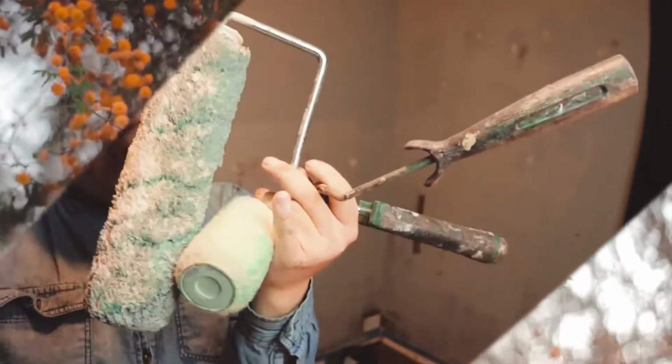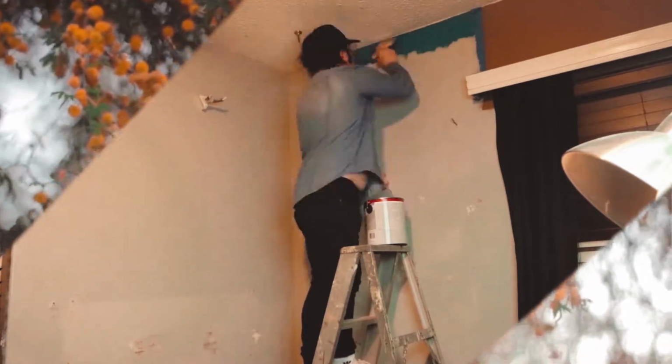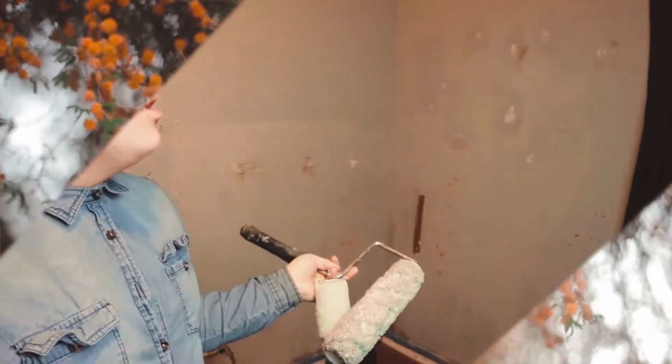I know there's another one right there, but this one, I put the paint inside here so I can kind of roll it down, and it's going to be a lot easier. You can also put a stick on it, so you can do it like that. But yeah, that's what I'm going to do.